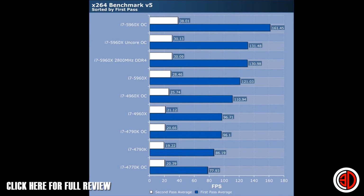So X264 Benchmark is essentially a media coding program. We use this because it's very similar to Handbrake, but it's actually easier for us to run, and a lot of people have started to utilize the X264 Benchmark now, mainly because the X264 codec is so widely used now. So the bigger the number, the better for this one, because it's a scoring aspect rather than a time aspect.